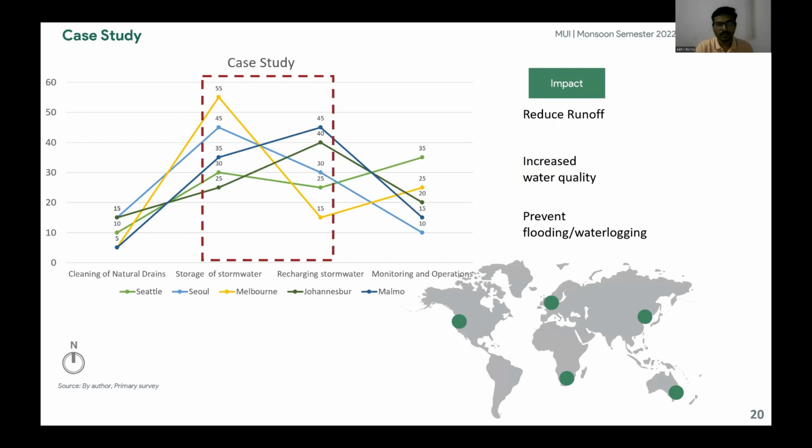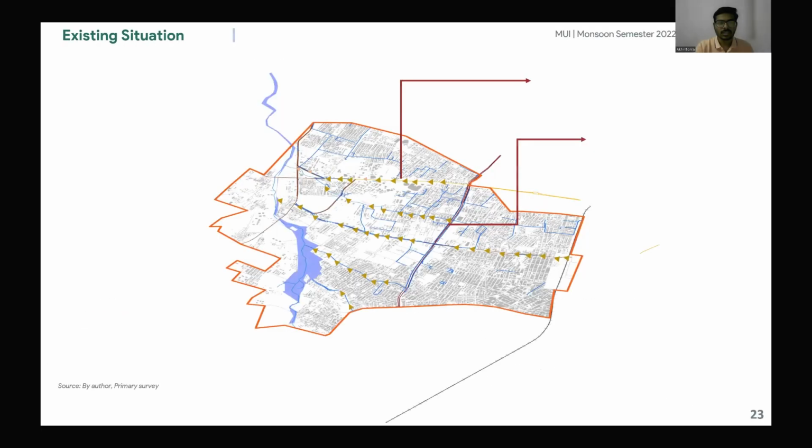These are the cities worldwide which solved their waterlogging and reduced runoff through different modes, where most of the cities solve their problem through stormwater management by storing and recharging the stormwater. So this is the situation.